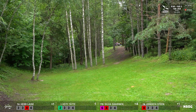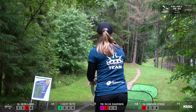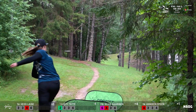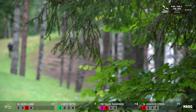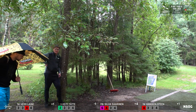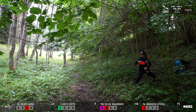And Silva throwing a great straight shot, misses the last birch, and she's just 11 meters away. Pretty uphill putt though. Pretty nasty kick for Heidi. It can be tough over there on that right side. And yeah, look at this line that she's going to have to try.